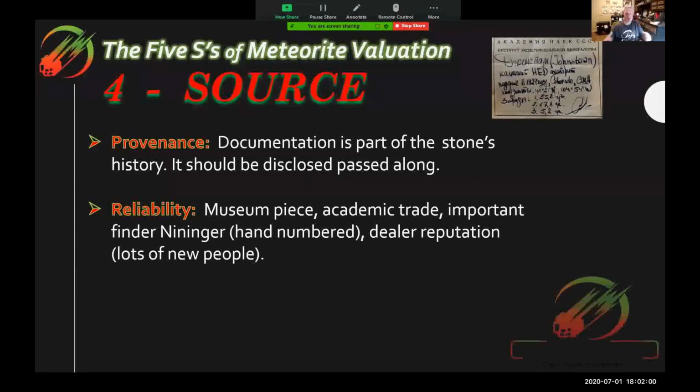We're talking about historic items that have been curated through the years. Sometimes you can actually get it in a trade through an academic institute. So if they have a lot of a sample and they need something new, and you have that something new, you can give it to them and trade it. And that trade documentation should also accompany the meteorite, and that's very, very valuable.